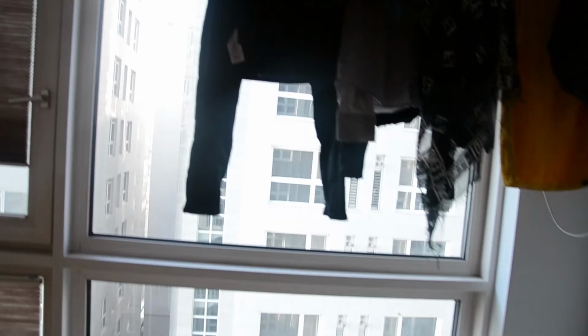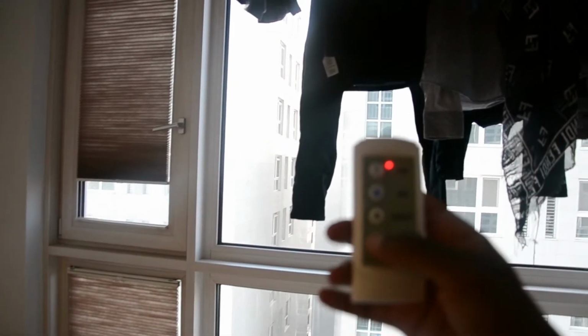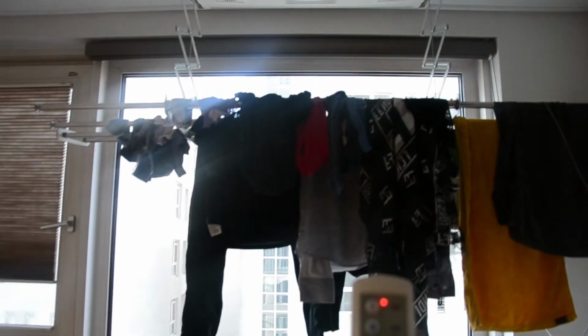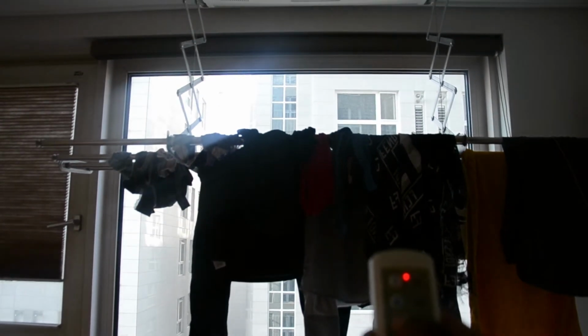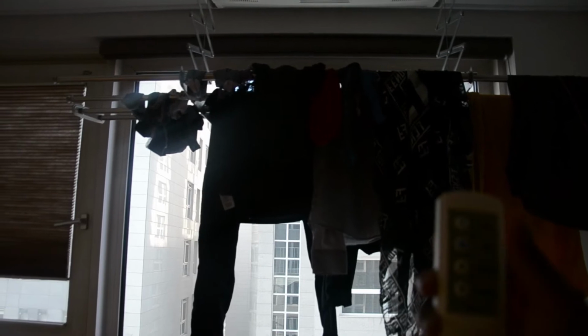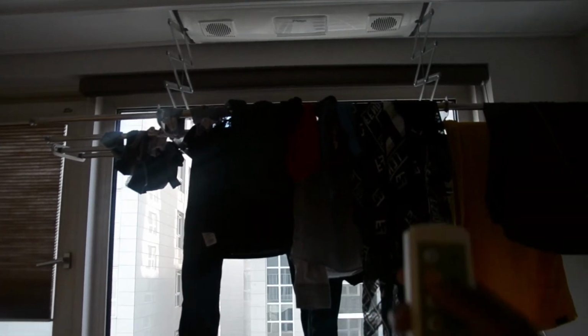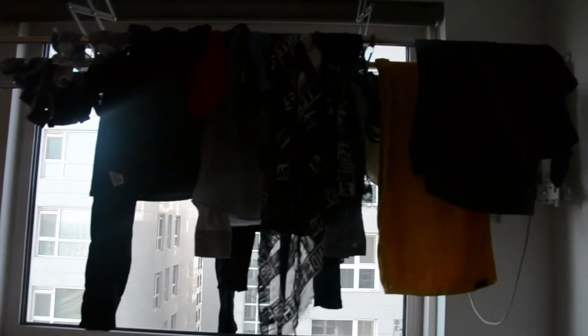And oh yeah, this is really cool. My clothes hanging rack is in the ceiling, and I just use my little remote to bring it down or put it up. Or I can use air to dry things quicker as well. It's pretty awesome. This was a great little thing.